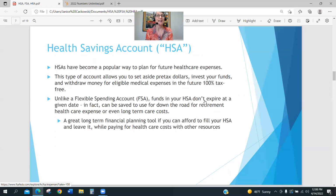So let's move on to health savings accounts. These have become really popular very recently. Number one, it's a popular way for people to save for their future healthcare expenses. Number two, employers more and more are offering high deductible healthcare plans because it's cheaper for them, and it's less premiums for you to pay. If you're a healthy individual that doesn't go to the doctors that often, maybe a high deductible healthcare plan is a good option for you.